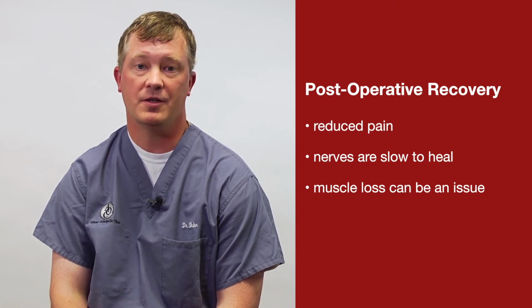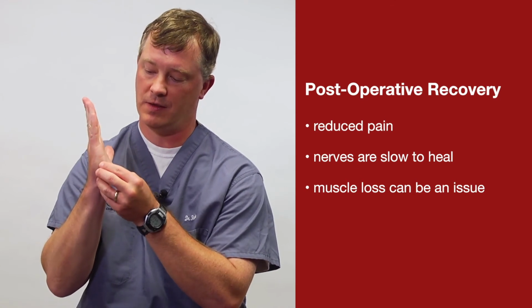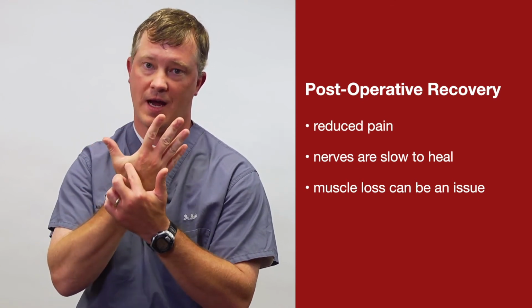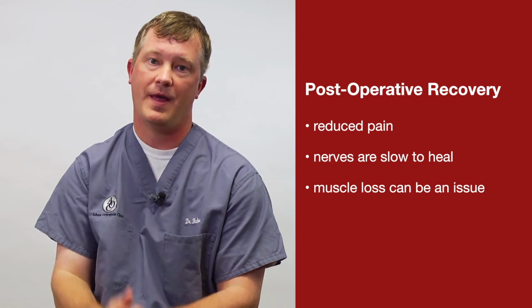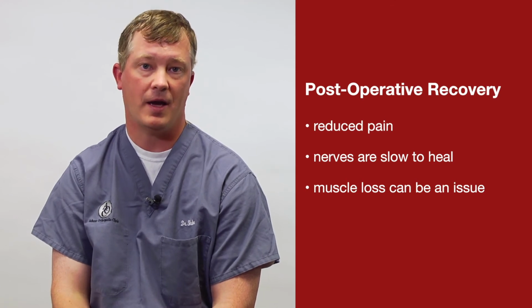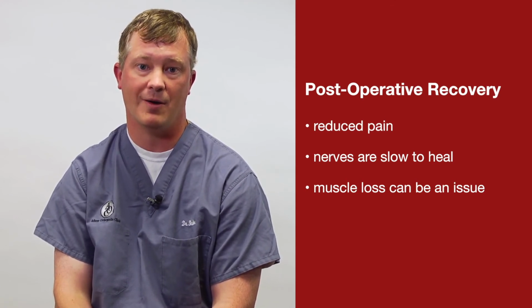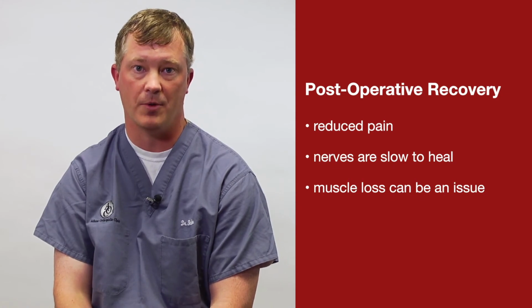Additionally, if you have wasting, which is muscle loss either at the base of the small finger here or at the top of the thumb here, that muscle hopefully will wake back up and start to function again and build back muscle mass, though again that can take months to even years to recover, depending on how badly the nerve's been squeezed preoperatively.